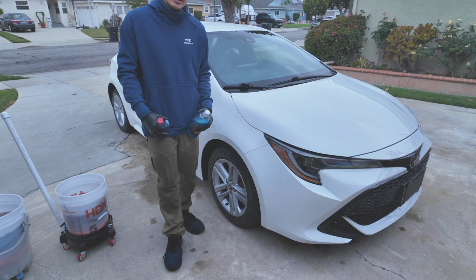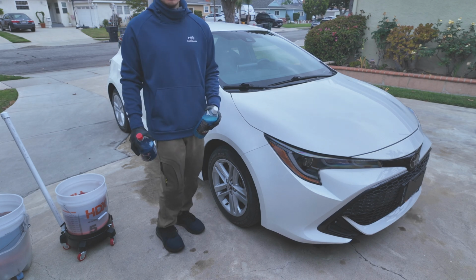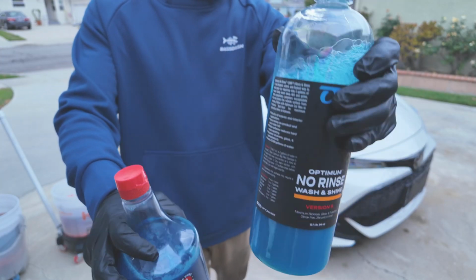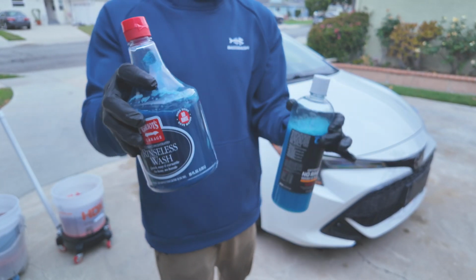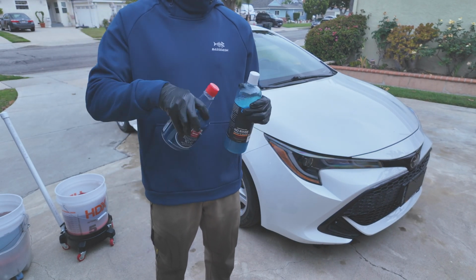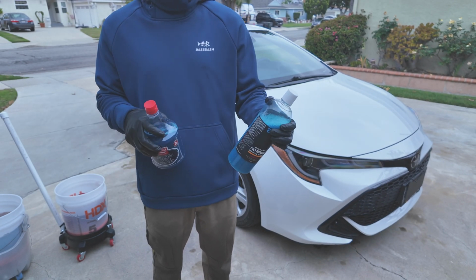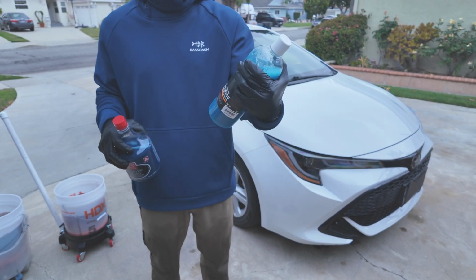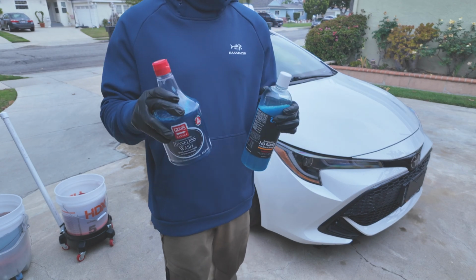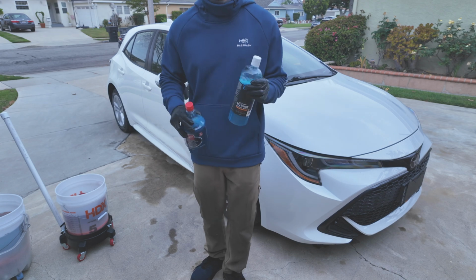So that's it for my comparison of Griot's Garage Rinseless Wash and ONR V6. I forgot to mention, this is V6, the latest and greatest from ONR. Well, I'd say it is still worth getting if you're running out of ONR and stuff like that. Definitely get V6. But when it's actually competing with another rinseless wash, that's where it starts to get rocky.